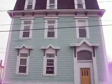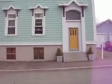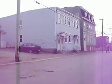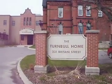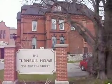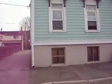Hey, here we are, 2:32. Pretty decent area here. There's actually probably a multi-million dollar nursing home just straight across the street. So definitely a very, very nice area.